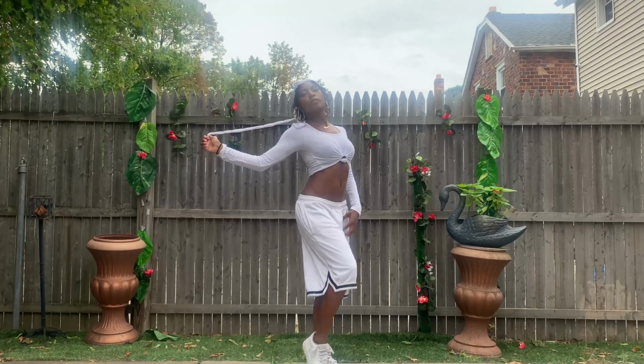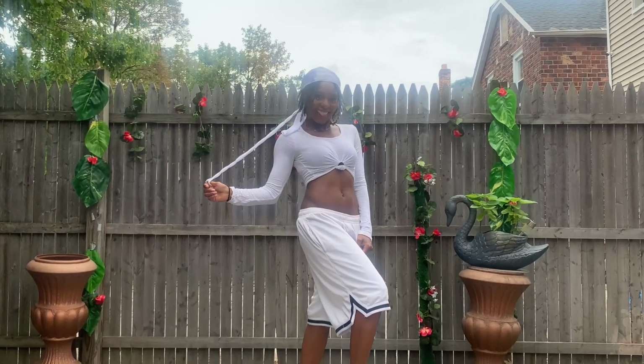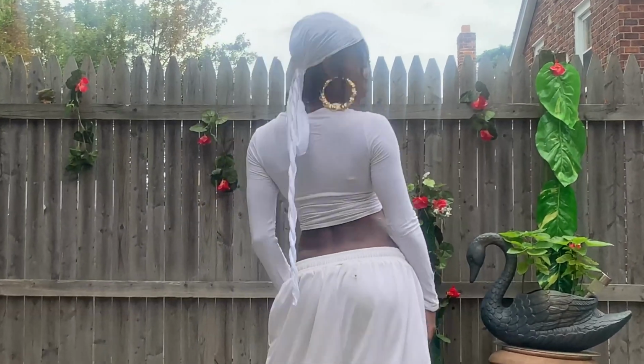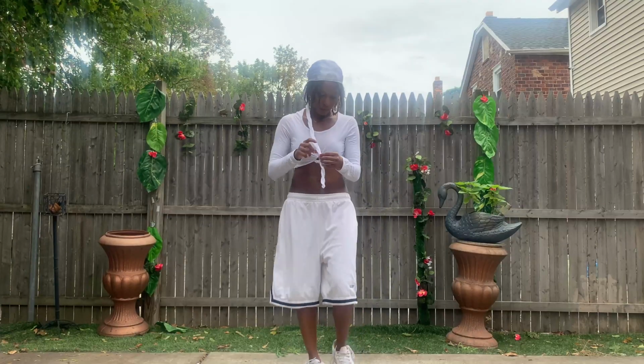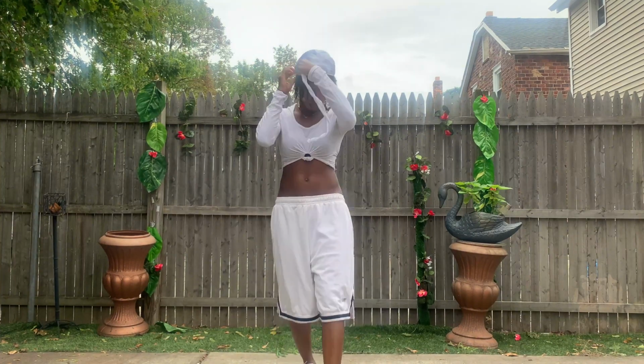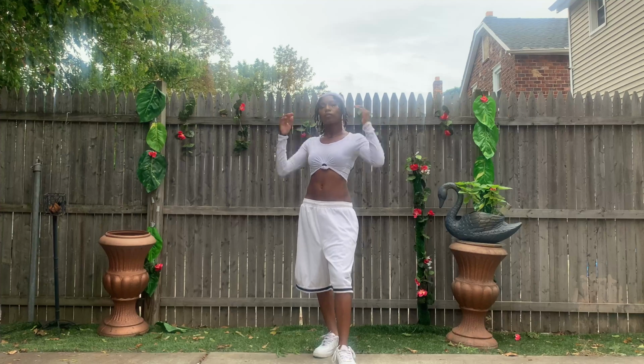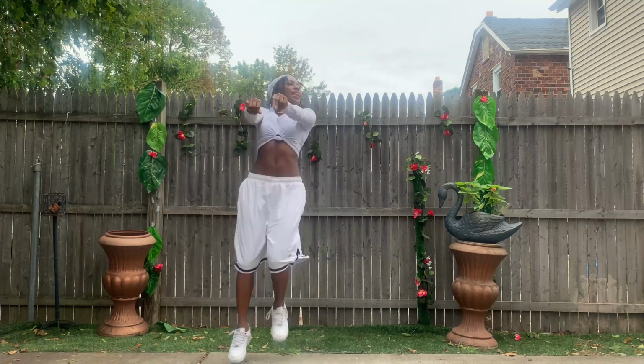Now, if you want to wear the do-rag for class, I feel like that's fine as long as it looks cute on you and it doesn't look like you just rolled out of bed, like I said before. So I have the do-rag on. I tied it in a certain way so it still has that fashionable look, and I feel like that works and it makes the outfit look cute. And I changed my sneakers to the white Uptowns, so boom.